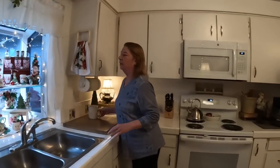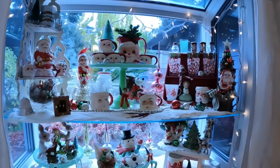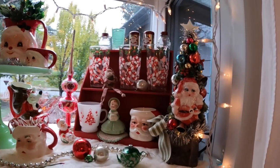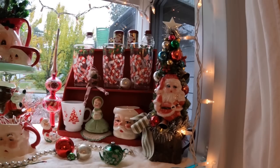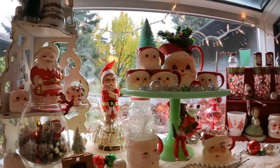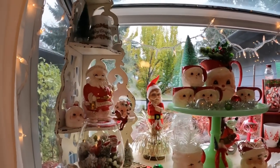So last time around, this bay window was just one of my very favorite things. And I love what you did here. You have so many different Santa mugs and different things. Now, you might recognize, if you've seen other videos, that piece I picked up this summer, and Tina fell in love with it and bought it for me. I love that Santa back there. Yeah, so he's musical. Twirl him and he's fun.